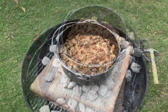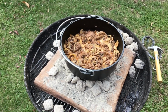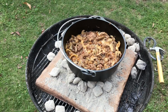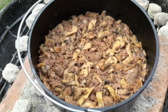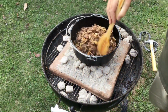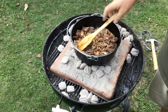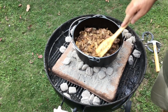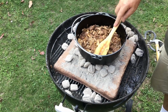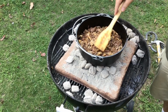Okay, I lowered the Dutch oven down. There's a slight breeze tonight, so I needed a little bit more heat. Now we're up to a simmer and we're just going to let some of that liquid cook off. Okay, we're starting to dry out here, and this is about where I want it to be. If we get this to the right consistency, it'll hold together a little bit better when the dish is complete. If it's too soupy, then it'll just be a soup sandwich.